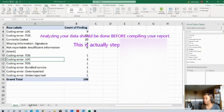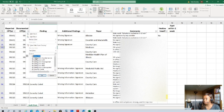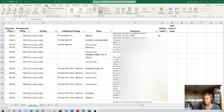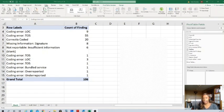So again, I'm going to go back to my audit sheet and further compress my data. And I'm going to pause just so this doesn't become a really long video with me compressing my data. But wait, before I do, I'm going to show you what this looks like. Notice I have 2 entries for level of care, 2 entries for type of service. I am going to correct that so it isn't 2 entries anymore. So when I come back, you're going to see that that is compressed and I'll only have 1 of those entries.